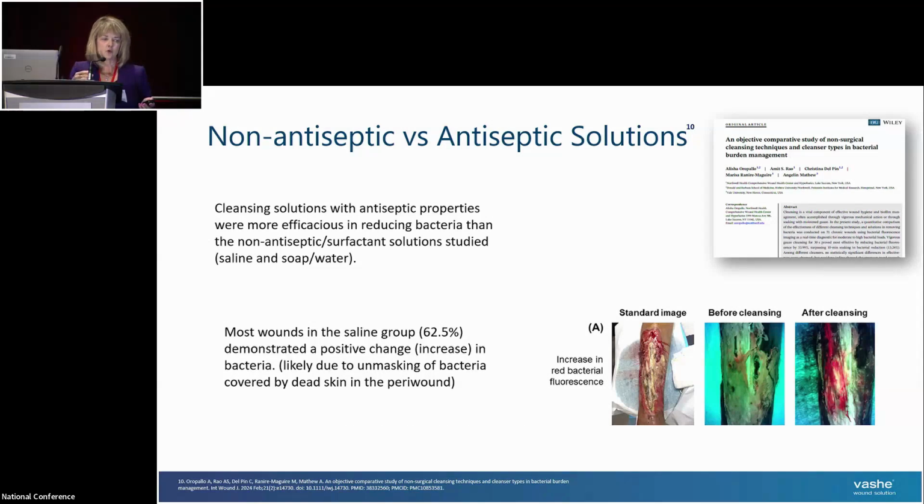And, you know, when you look at the wounds in this study, you can see the images here under the fluoroscopy light that some of you may be familiar with. This is a saline-treated wound. And what they actually found is with wounds treated with saline, the bacteria increased. And this is most likely, they said, because when you clean with saline, you're actually revealing the deeper bacteria underneath without killing anything. So you're removing the surface covering, if you will, and revealing what's underneath. So it's not that saline makes bacteria grow, it's just revealing what's underneath, but not killing it.